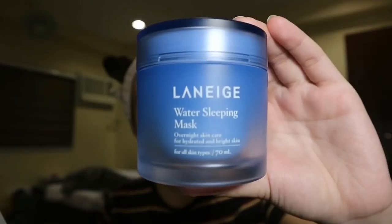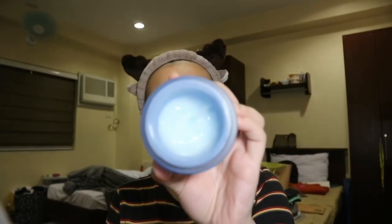So, it's time to move on to the next step. And the next step is another mask. This one's the Laneige Water Sleeping Mask. And actually, bago to sa skincare ko. Ayan yung itsura niya sa loob. I needed to look for something that can replace the Nature Republic Aloe Vera Gel na ginagamit ko before. Kasi napansin ko na hindi na siya complementary sa skin ko. This does the job din.